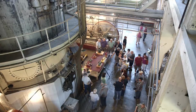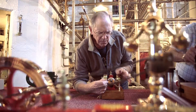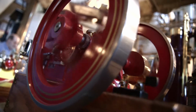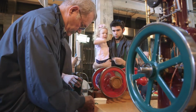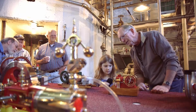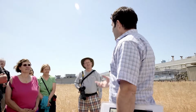We have one group of guys who are here all the time. They're guys who make these miniature replicas of old steam engines and put them on display here. It kind of adds a really cool sound to the building because you hear the little engines spinning and firing. It's really cool. Instead of building this out of structural steel, they decided to build it out of reinforced concrete.